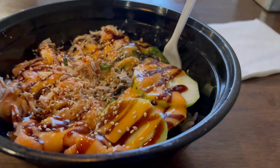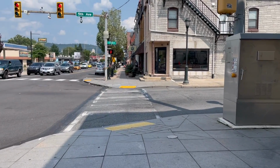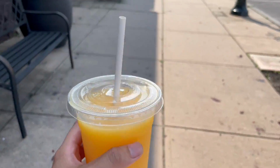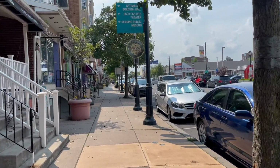For lunch, I had a poke bowl from Hawaii Kitchen. And here's their main street, super cute part of Reading with all the food. I also got a juice from the Farmhouse Kitchen, and it was super nice and fresh. And here's Bluey, my car. Off we go.